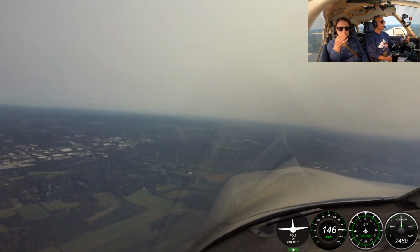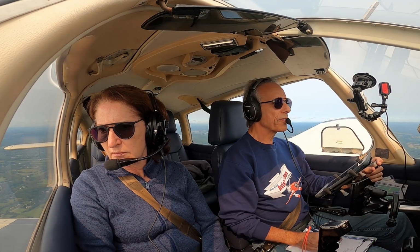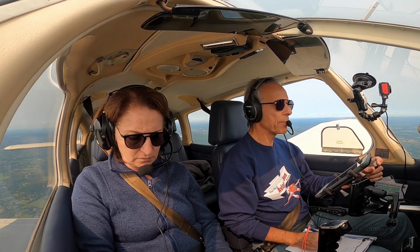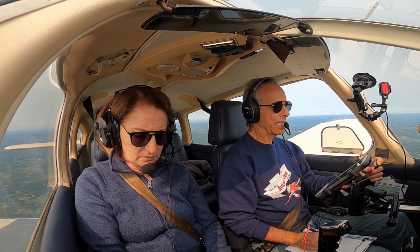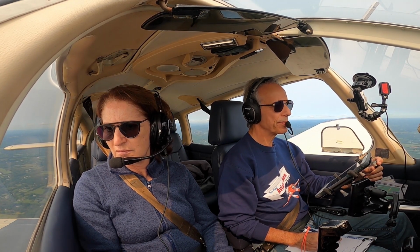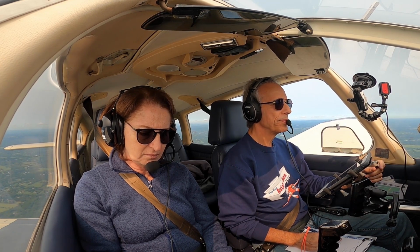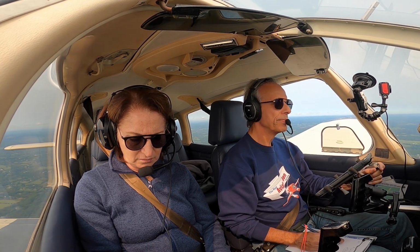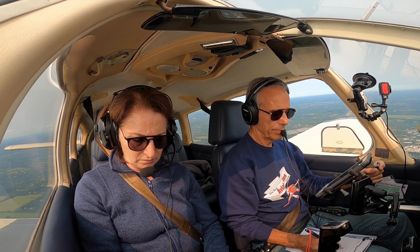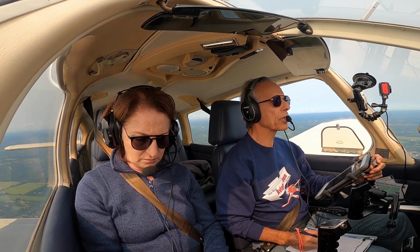22336, go ahead. Request flight following. I'm about 10 miles east of Sky Manor, November 40, at 2,500. The destination is Linden Airport, New Jersey. It's a Cherokee. Cherokee 336, squawk 0334. Squawk 0334, Cherokee 336.